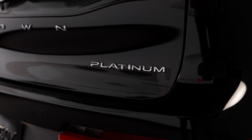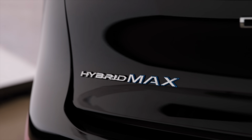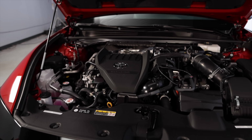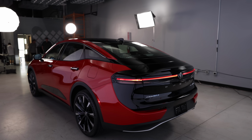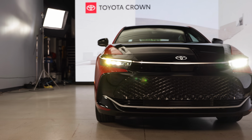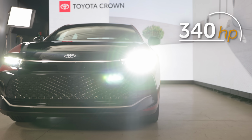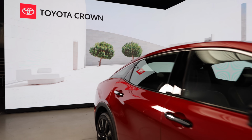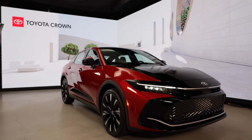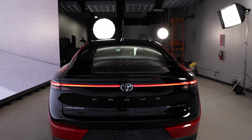However, the Platinum trim gets an E-Four advanced all-wheel drive system, along with Toyota's new Hybrid Max system, which combines a 2.4-liter turbo 4-cylinder engine with a front electric motor and rear-wheel e-axle that has a water-cooled electric motor. This will give a combined output of 340 horsepower, mated to a 6-speed transmission. With the advanced E-Four all-wheel drive system, it should distribute between 70-30 and 20-80 of the power to the front and rear wheels, making it possible to maximize torque going to the rear.